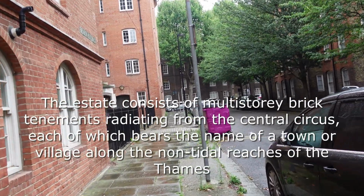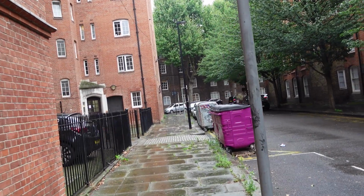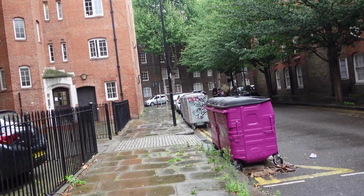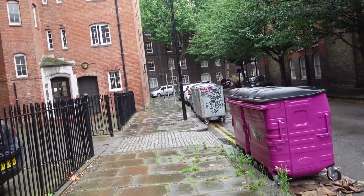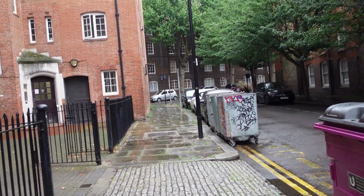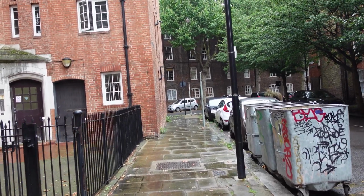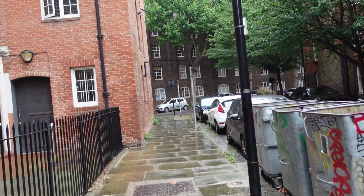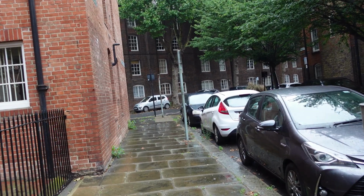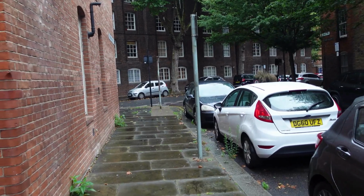The estate consists of multi-storey brick tenements radiating from the central circus, each of which bears the name of a town or village along the non-tidal reaches of the River Thames. We're walking around again in some poor weather. It's not quite as bad as last Saturday when we walked around the waterfront at Ipswich, but it's another grey and dismal day with rain in the air. But my heart is full of joy at seeing this wonderful example of local authority housing. It really is a masterpiece.